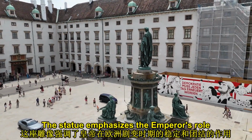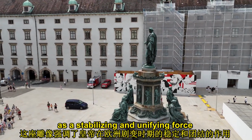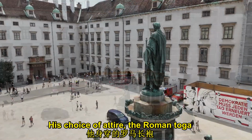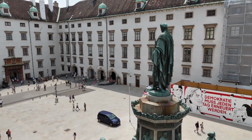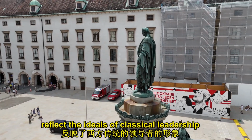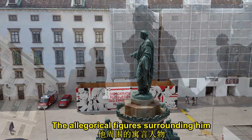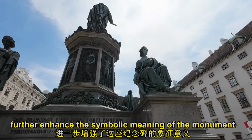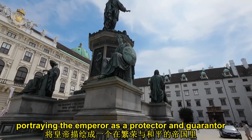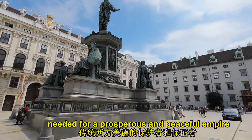The statue emphasizes the emperor's role as a stabilizing and a unifying force during a time of a great upheaval in Europe. His choice of attire, the Roman toga, and his calm, composed stance reflect the ideals of classical leadership, virtue, and wisdom. The allegorical figures surrounding him further enhance the symbolic meaning of the monument, portraying the emperor as a protector and a guarantor of key virtues needed for a prosperous and a peaceful empire.